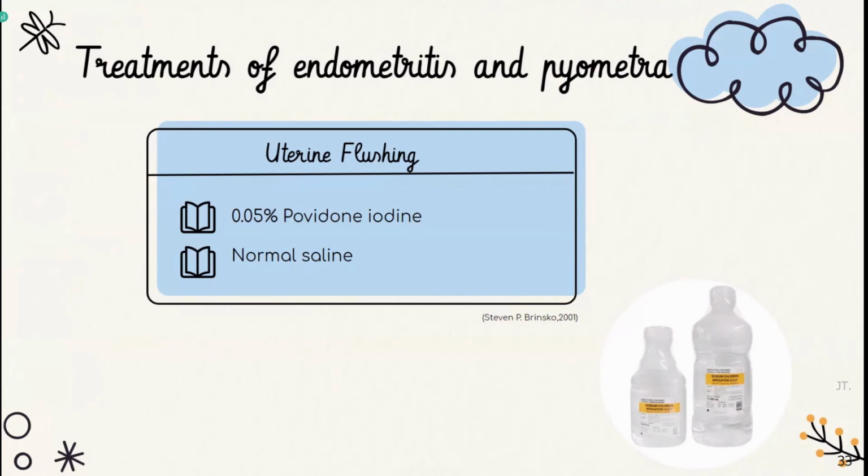Uterine flushing is recommended for cases with heavy purulent exudate, which decreases antibiotic potency. 0.05% povidone iodine with normal saline is recommended for use.